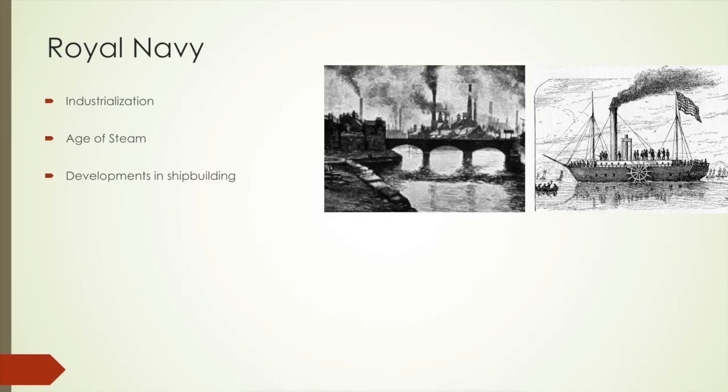Now, the Royal Navy. The Royal Navy was heavily impacted by industrialization, the age of steam, and developments in shipbuilding. All three of these factors are interlinked. Okay, so as you can see here, we have a paddle and a steam engine. These were called hybrid ships, and they basically meant that you could switch between using the old-fashioned paddling method and using steam. So that's just one example of the impact of industrialization and the age of steam, basically you can call them technological improvements in the Royal Navy.